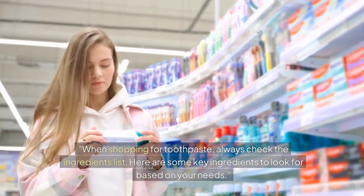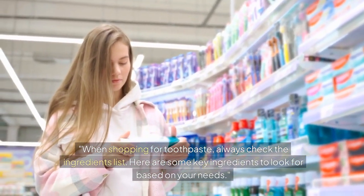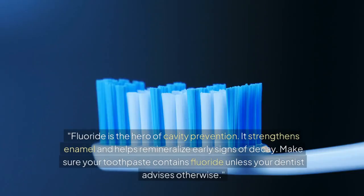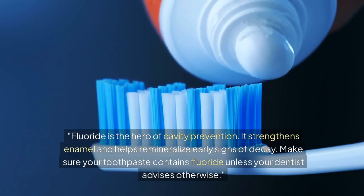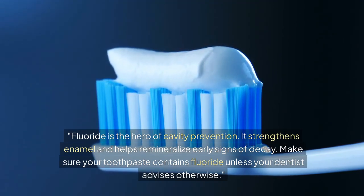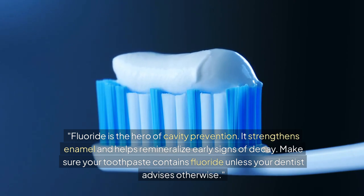When shopping for toothpaste, always check the ingredients list. Here are some key ingredients to look for based on your needs. Fluoride. Fluoride is the hero of cavity prevention. It strengthens enamel and helps remineralize early signs of decay. Make sure your toothpaste contains fluoride unless your dentist advises otherwise.